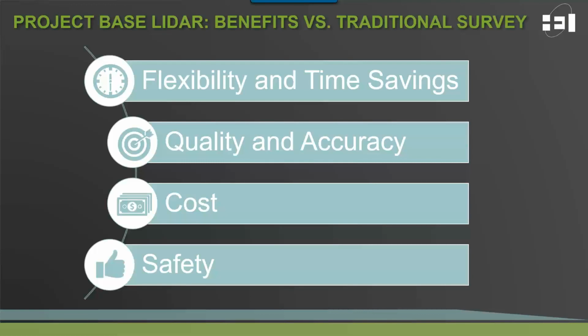Flexibility and time savings. So yeah, project-based LiDAR, benefits versus traditional surveys. So we're going to talk about all four of these things. Flexibility and time savings is probably the first slide that we'll go over.